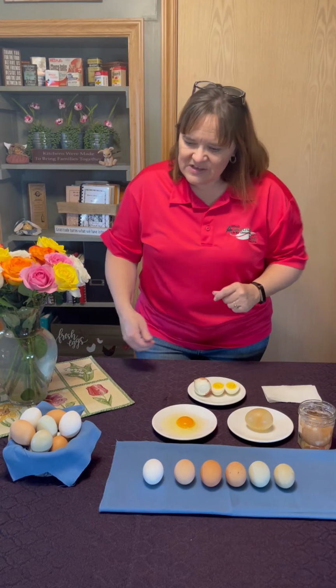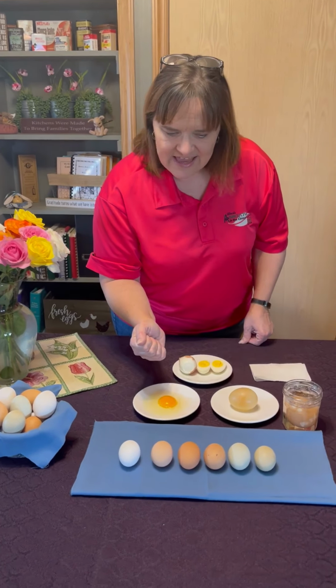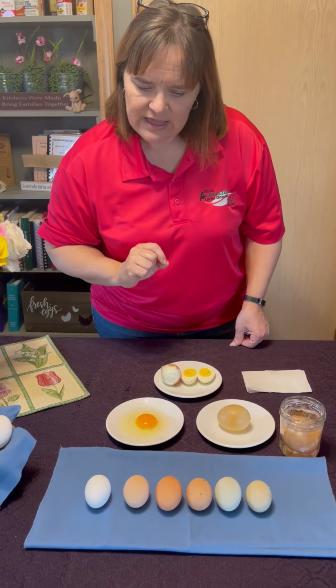Today we are learning about eggs. So I have for you some eggs that were produced by the chickens here at my house, and you'll see I have a variety of different colors of eggs. That's because depending on the breed of a chicken, the eggs will be different colored.